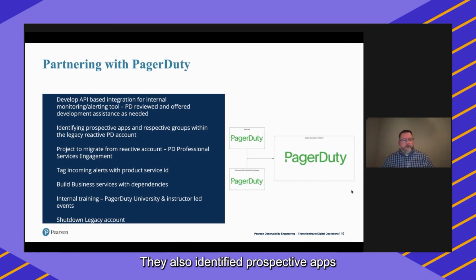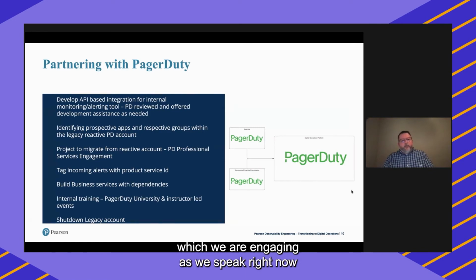They also identified prospective apps in that reactive account and groups within there so that we could come up with a transition plan to move those over, and also offered up professional services, which we are engaging as we speak right now to help transition that account over to the new digital operations platform.